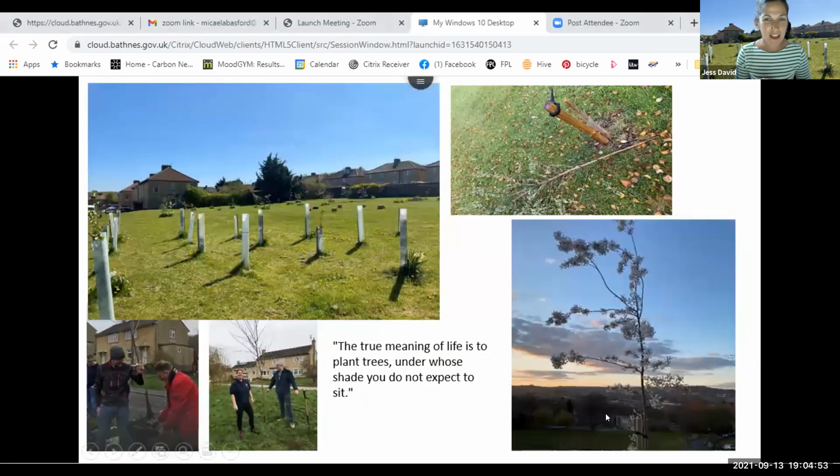Thanks, Michaela. And one of the things that struck me since being a councillor is how many people care about the trees in our area. And I think that the reason for this is the basic point of longevity, that trees outlive us largely. And one of the best things I think we can do as human beings is plant something that's there for the next generation. So I've included this quote here, that the true meaning of life is to plant trees under whose shade you do not expect to sit.